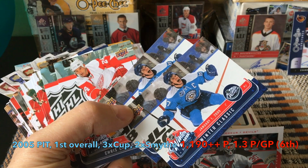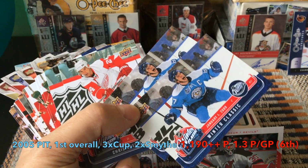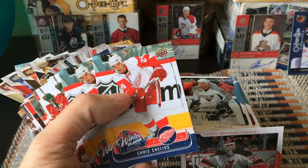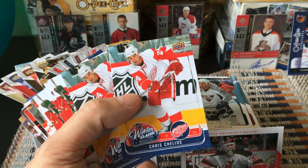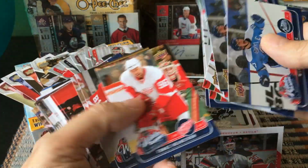We did not hit the 50% chance of hitting the 2-on-2 jersey cards, which I've hit in the past, and you do certainly hit. You're guaranteed them, I believe, in the hobby box. So that's basically it. These are cool, but they're duplicates.